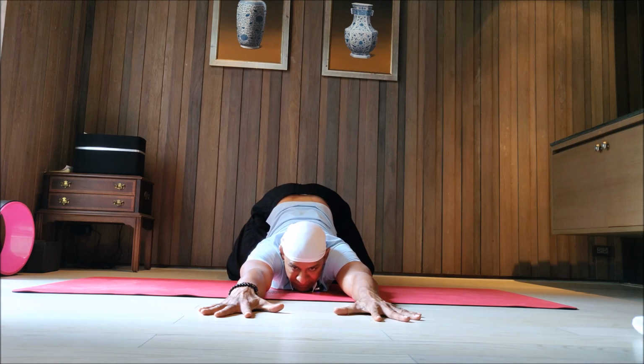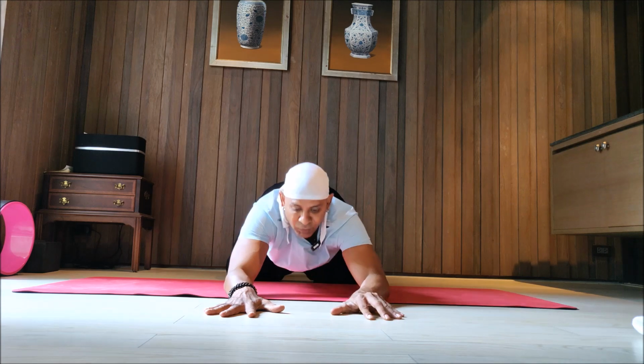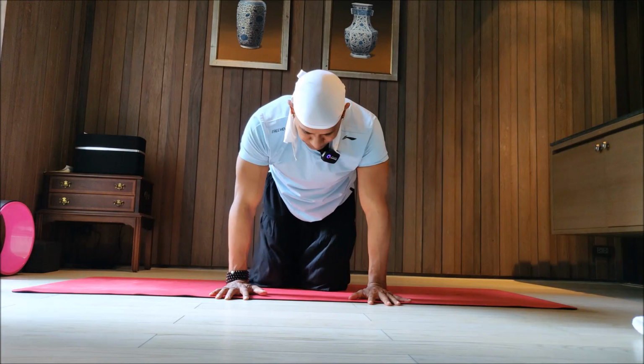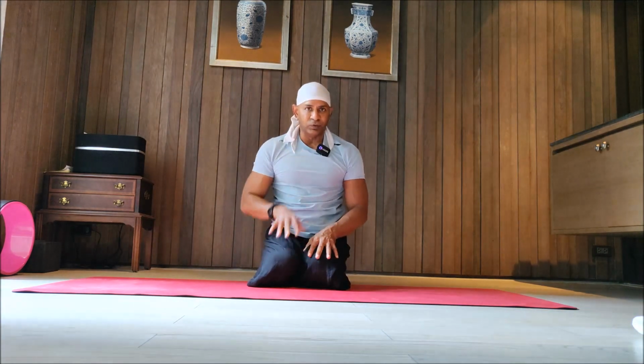Now keep breathing here. 5. To come out of the pose, either you come forward like this. Yeah? Or you just go back to child. Like this. So, these exercises are very, very good.